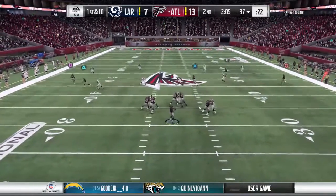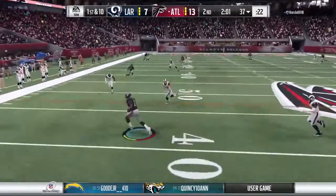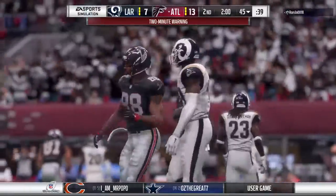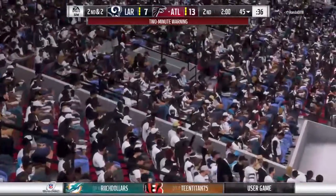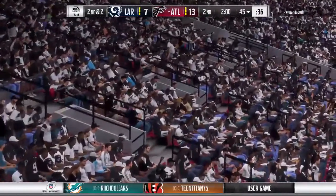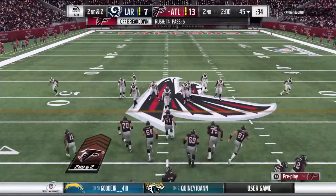On 1st down, it's Newton. Being chased out left. And he'll go out of bounds. It appears right at the 45. 2 minutes to go here in the 1st half. Back with more NFC playoff action after this. So this brings up a 2nd and 2.